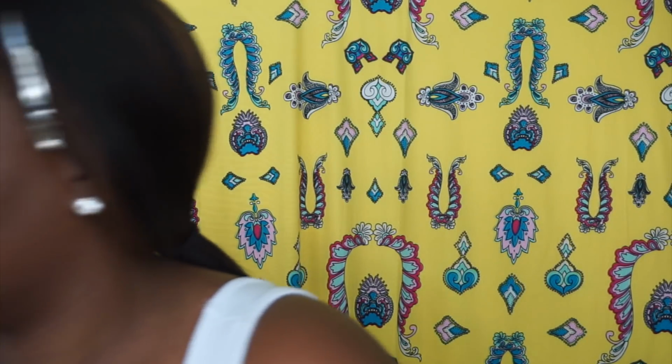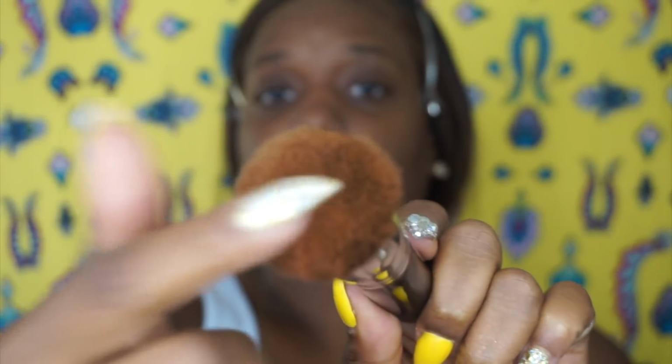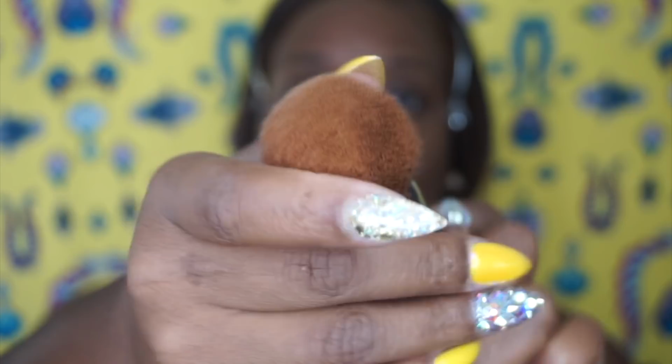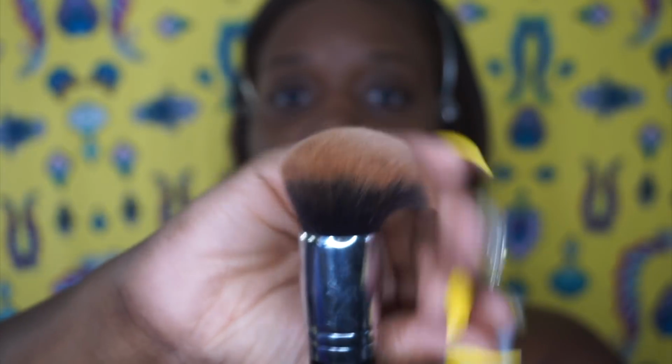My brushes were clean for about 2 seconds, and now they're not. My favorite brush to do that with is the Morphe M439. You can see it here. It's densely packed. You can see lots of fibers, hairs, whatever they are, and it just really gives me a nice even finish. It's a really soft brush.